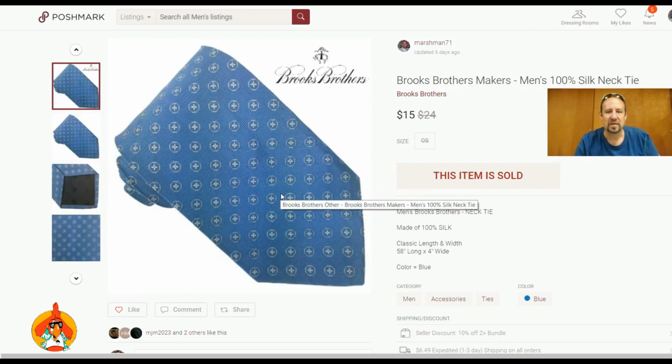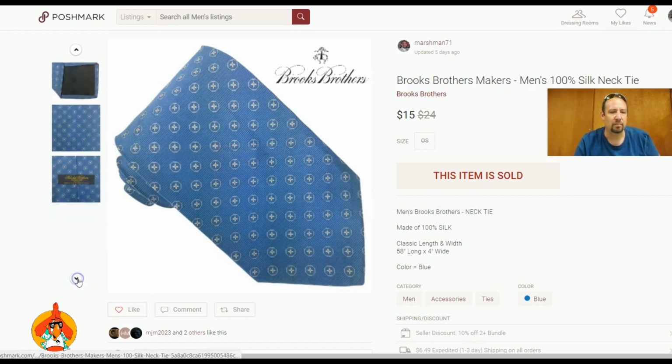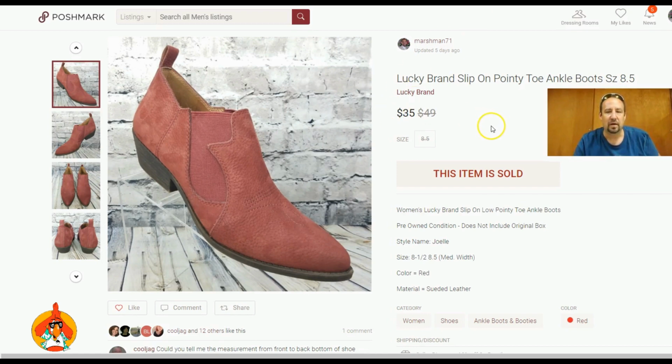Brooks Brothers tie. Nothing crazy, just a simple tie. Yeah, it's just a Brooks Brothers maker, so real nice tie. $15. I'll take that for a tie all day long. And then these here, a pair of Lucky Brand ankle boots. Just sold these a couple days ago, and these went for, what, $35.